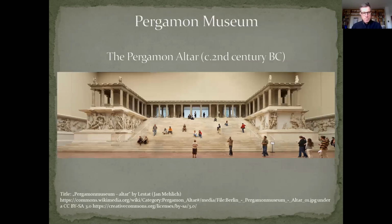So let's turn to the Pergamon altar itself. Notably, it is the altar which inspired the very name of the museum in which it's exhibited, even though in the same museum, one of the 7 ancient wonders of the world is also exhibited, the Ishtar Gate, which is older and more monumental and more completely reconstructed. Why then is the altar so important?